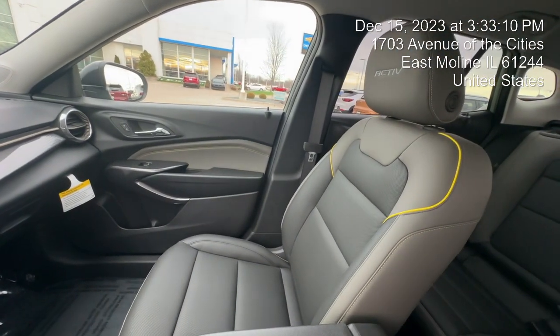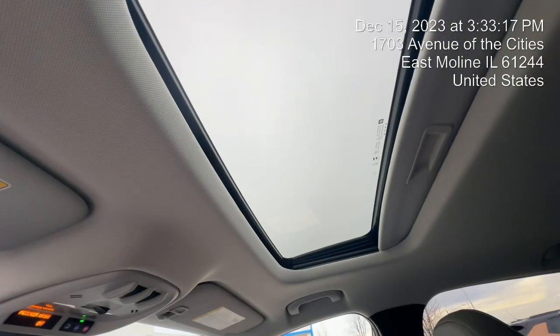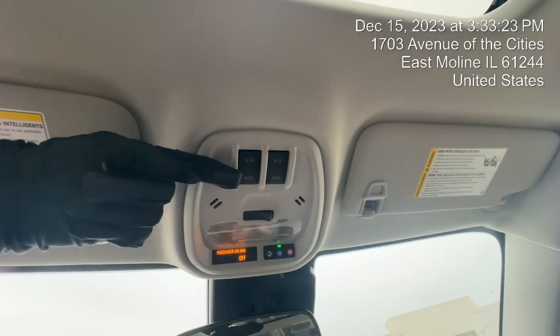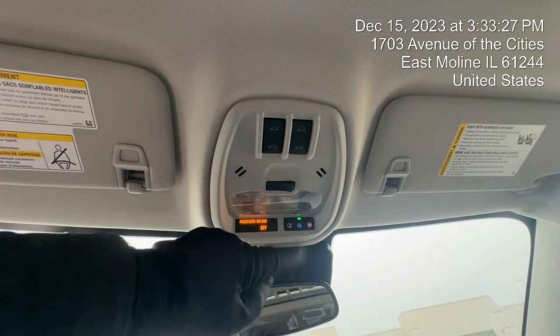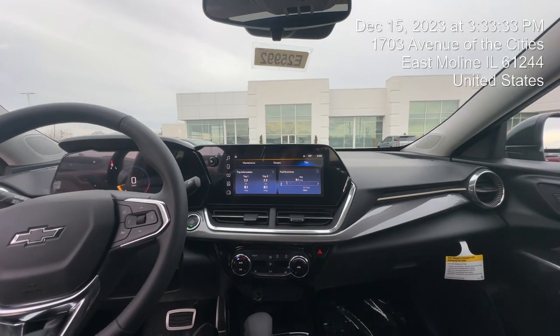One of the main things that I know a lot of you like, sunroof. Beautiful sunroof for your passenger and driver to like. Coming over here, of course, these are the settings for your sunroof right there. You got your OnStar services right here that I can end up giving you free trials of, as well as Wi-Fi and XM radio right there.